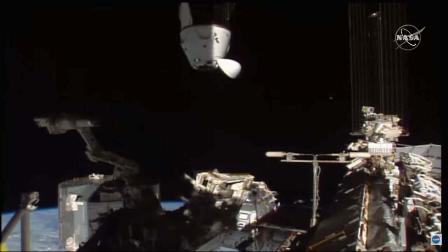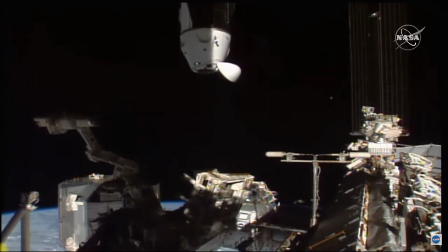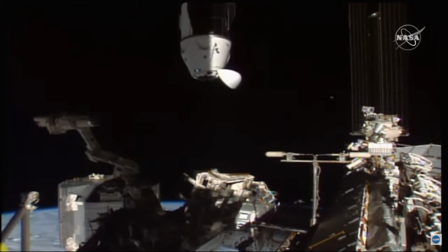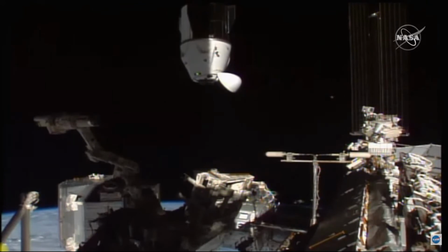Copy, 10 meters. At 10 meters away from this vantage point, you see the Earth there in the lower left corner. We're now flying 262 statute miles over India.